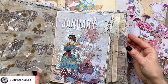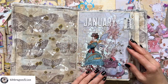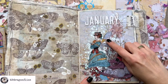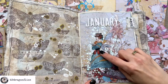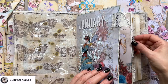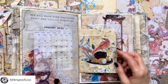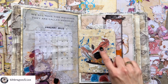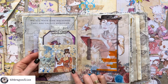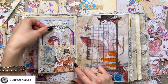So January, I used my Victorian steampunk kit. So this cover page for January we made together. And I still love the embossing that I added to the wings here and to the goggles. That is such a fun element. We added some page tabs here. Then I had this junk mail envelope here, added some paper in the background, and then some clip art from my steampunk kit. Here I also added one of the clip art images from the kit and some background paper.